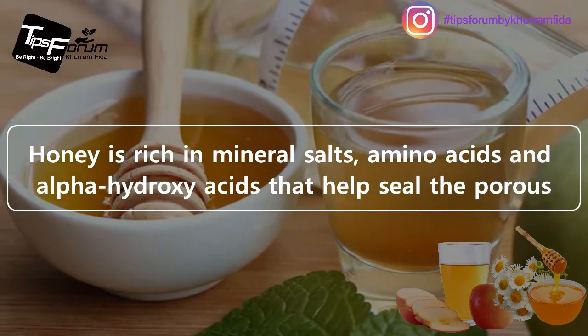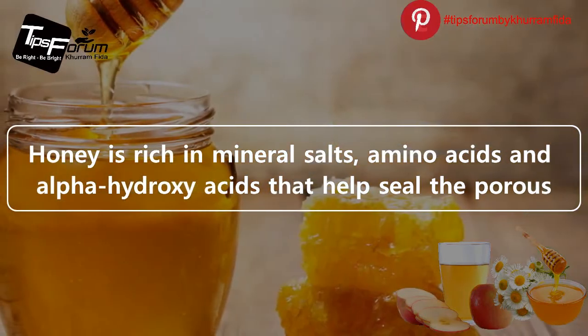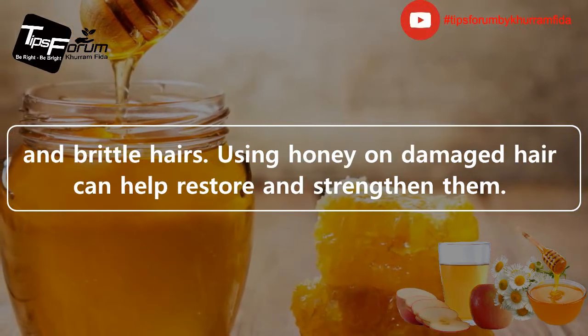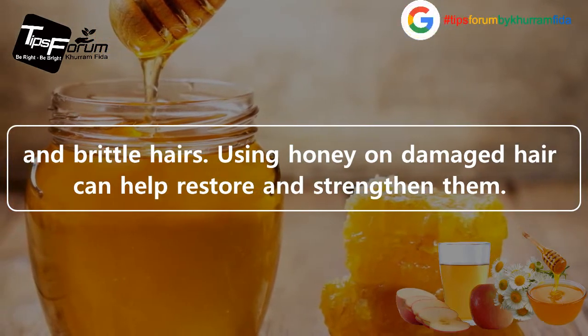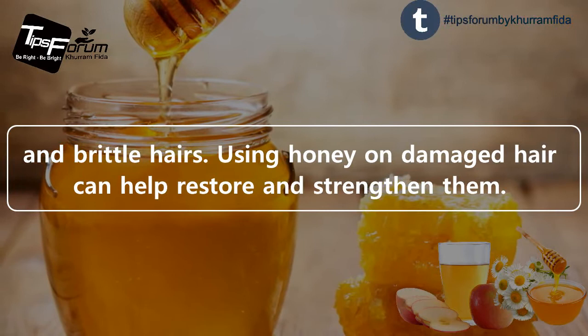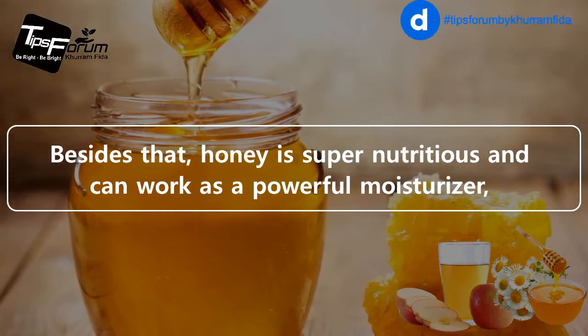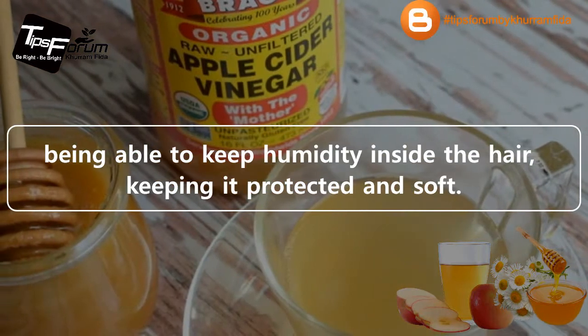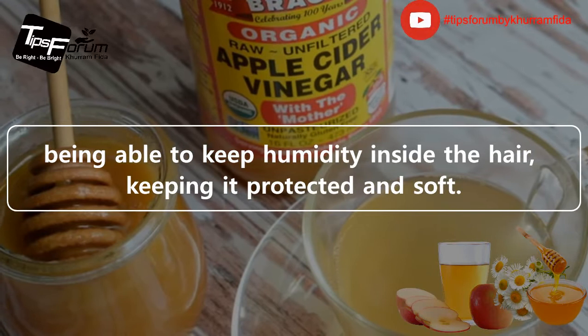Honey is rich in mineral salts, amino acids and alpha-hydroxy acid that helps seal porous and brittle hair. Using honey on damaged hair can help restore and strengthen it. Besides that, honey is super nutritious and can work as a powerful moisturizer, able to keep humidity inside the hair, keeping it protected and soft.